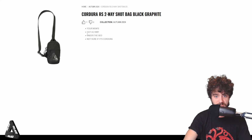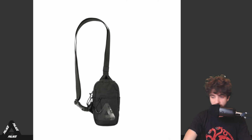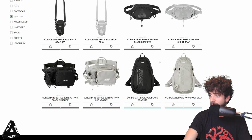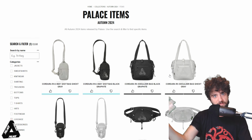Your mom's got a two-way under the bed. Not sure if it's Cordura, and that's facts. And another small device-looking bag right there. So there are all the bags for Palace Autumn 24. What do you guys think of the bags so far?